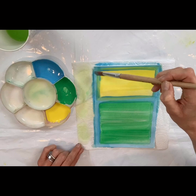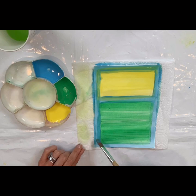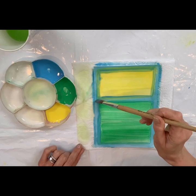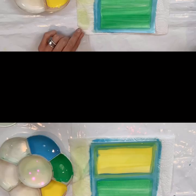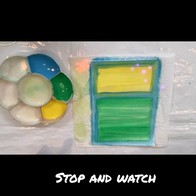Look at that. I love that. How's it looking on your painting? Can you follow around the borders again with a little bit more water? See what happens. Okay, I think I'm finished now, are you? Let's stop and see what's happening with the paint. Move your brush away and let's just watch the magic happen.